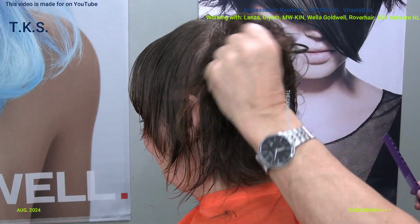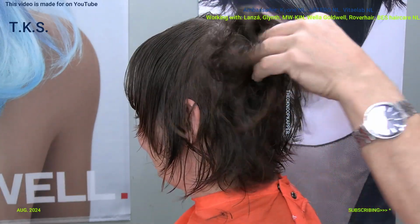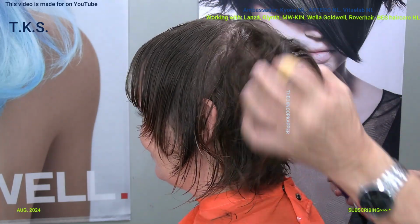Watch the softness of the line. Watch how the hair falls, and see how natural it is. So now I go to the top.